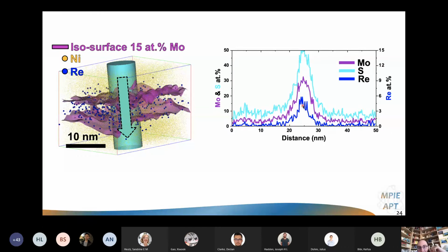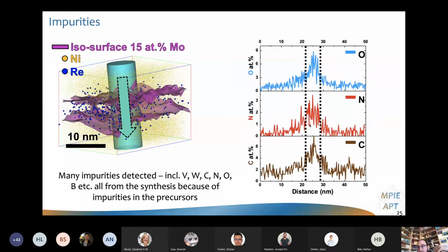And again, we could detect some oxygen and some nitrogen and some carbon, which would be very difficult to catch with any other technique. And we also saw that they were really within the 2D stack and not right at the interface. And we think they come from the synthesis. We could also detect significant amounts, maybe 1%, 2% of tungsten or vanadium that are coming from the molybdenum precursor.